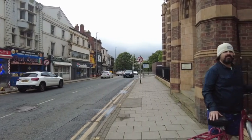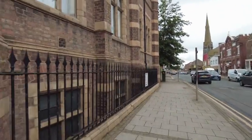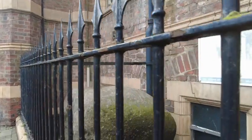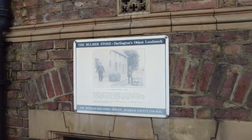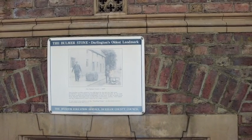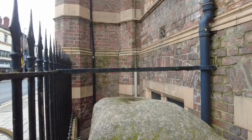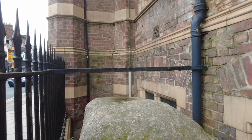So this is our first stop and this is North Road, and we're now looking at the oldest thing in Darlington, which is behind this fence, and it's the Bulmer Stone, with a little sign that tells you all about it. And if you can't read it, it says this boulder of sharp granite was left here by the last ice age, circa 10,000 BC. Basically it was named after town crier Willie Bulmer, and it is the oldest thing in Darlington after me.